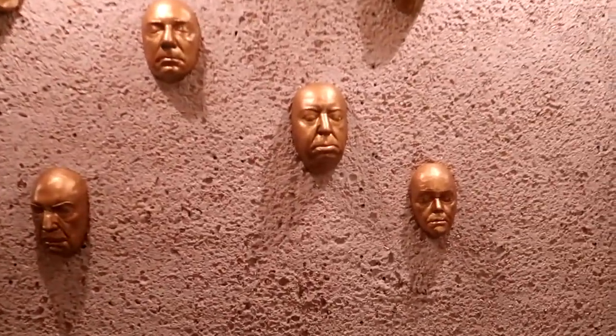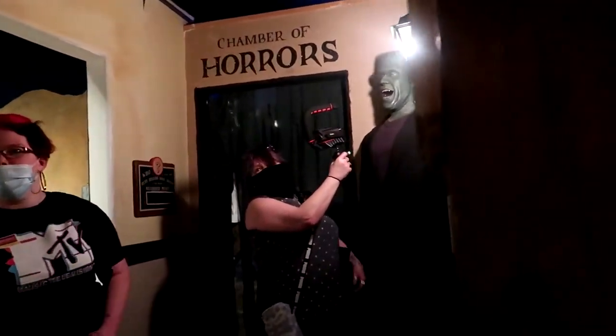Look at the faces on the wall here. Men, women. I'm guessing that's a bathroom. Is this a real bathroom? I think so.